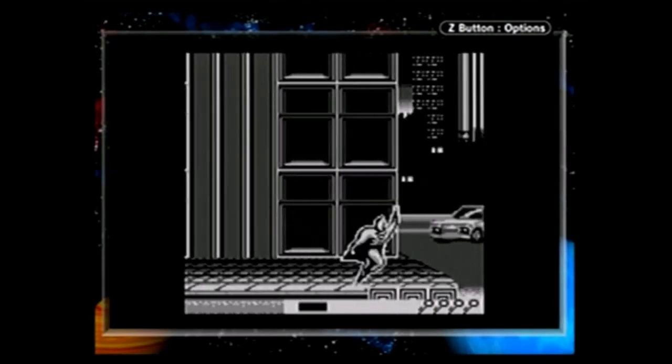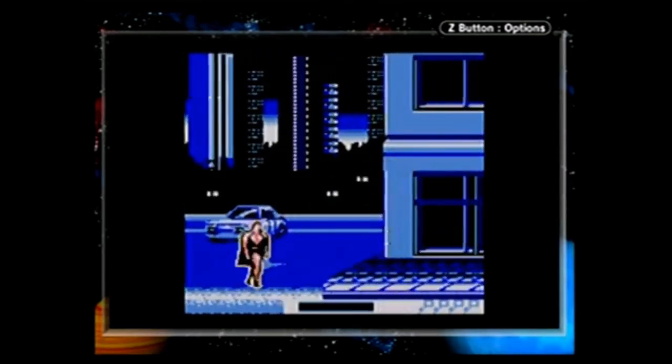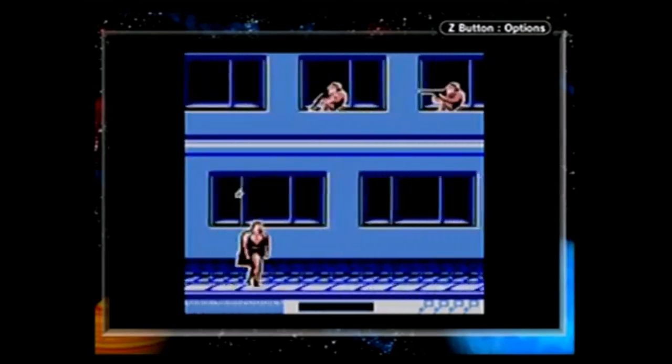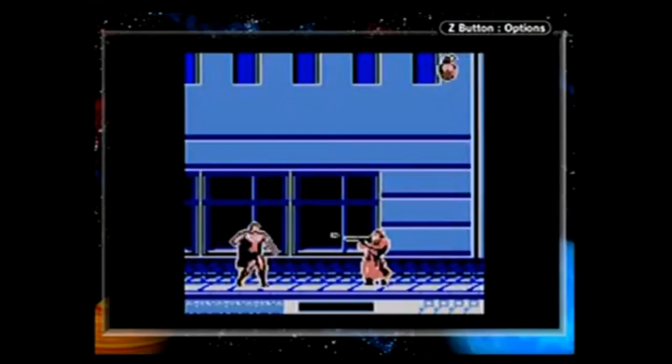Oh, so that's what the keys are for, to make a launch pad appear at the end of the street. Because Superman can't take off flying from any other point on this street. Now you're probably wondering how you use Superman's other powers, like heat vision or super breath. It's quite simple. You don't.